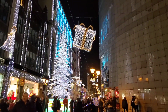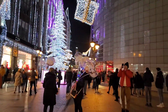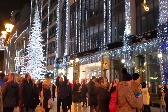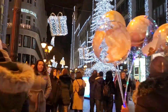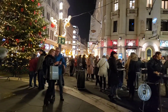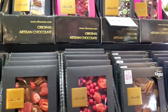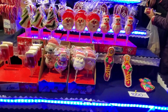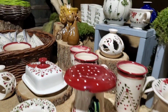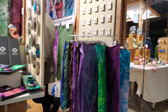And finally, my number one Christmas market, Budapest. Definitely my favorite. They definitely did a great job on their decorations. You will also find all of the great products here that you will find anywhere else, as well as some local treasures. Here, the prices are at least half the price that you will find in Austria and Germany.